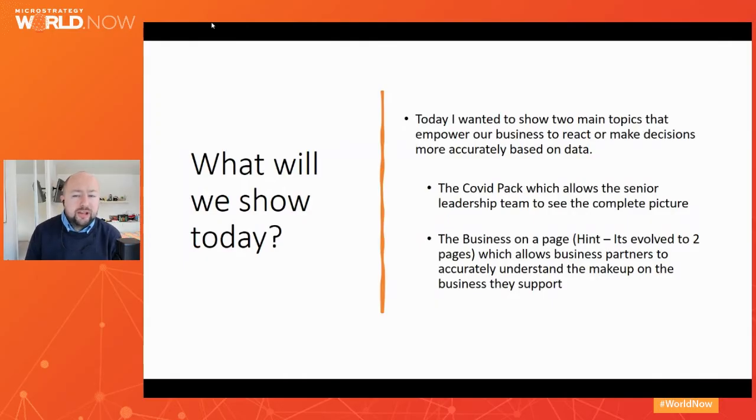What are we going to show today? So today I wanted to show two main topics that empower our business to react or make decisions based on more accurately based data. The COVID pack, which allows the senior leadership team to see the complete picture, and the business on a page. For a small hint, it's now evolved into 2 pages, but this allows business partners to accurately understand the makeup of the businesses that they support.